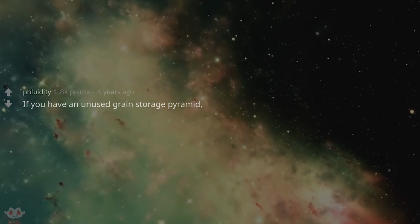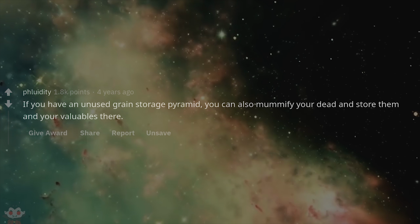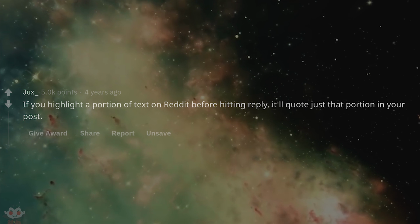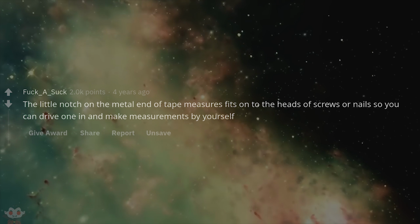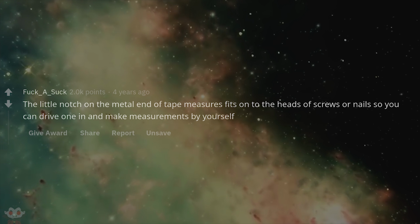If you have an unused grain storage pyramid, you can also mummify your dead and store them and your valuables there. If you highlight a portion of text on Reddit before hitting reply, it'll quote just that portion in your post. A little notch on the metal end of tape measures fits onto the heads of screws or nails so you can drive one in and make measurements by yourself.